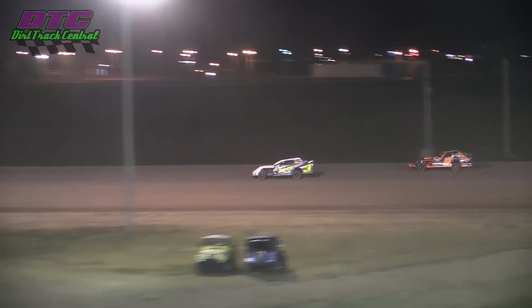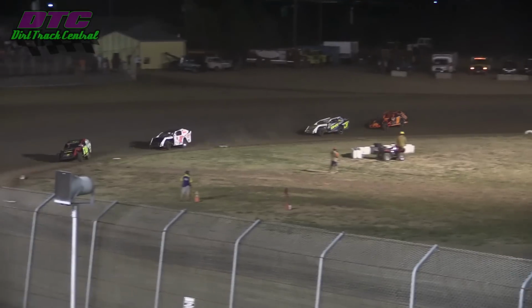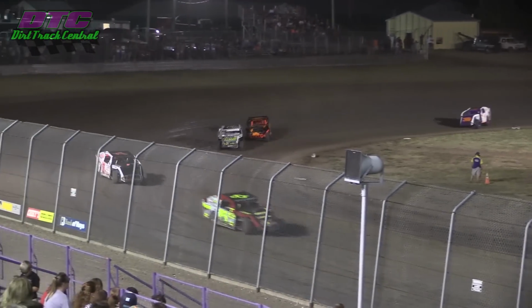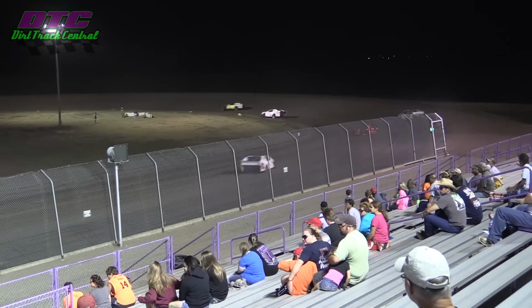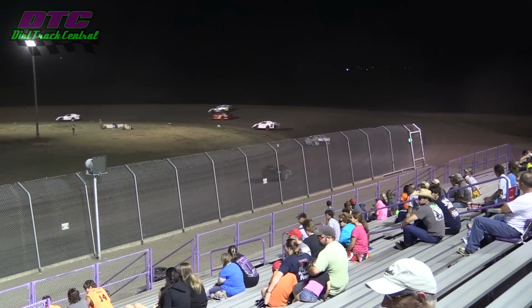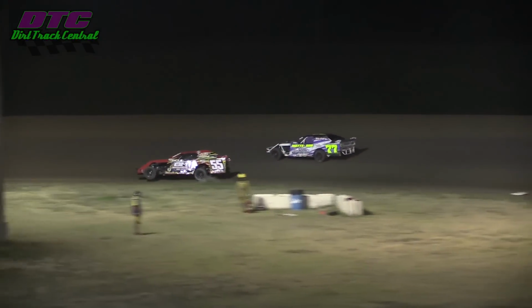Your leader is Holloway in the 83. Tracy Holloway from Osborne, Kansas, trying to get away from the 7 of Clay Money. Money started on the inside of row number 6. He's made his way to second. Gottschalk's going to try a high line now. Gets back around Brandon Damon. And in third.